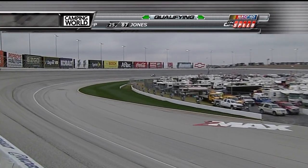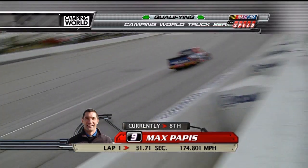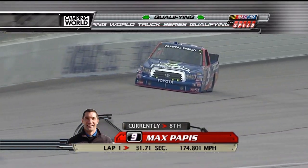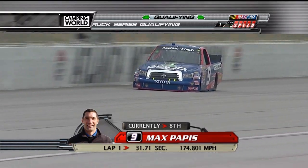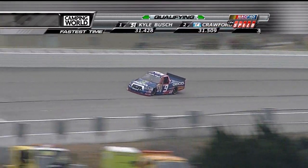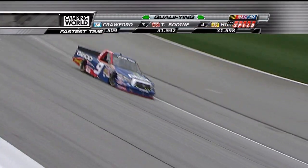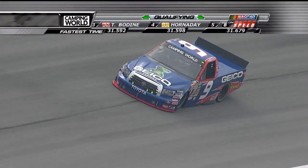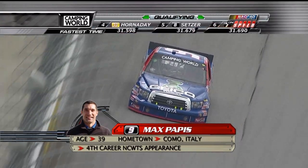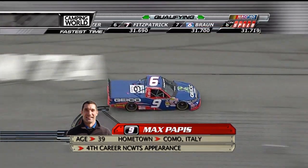8th quick for Max Pappas on lap number 1. He's got a real shot at moving up into the top 5. He's only about 0.04 of a second right now behind Dennis Setzer, who is 5th. So I think Max, if he gets through this end of the racetrack, I believe he's going to jump into the top 5. I think he got just a little high in 1 and 2, but I'm sure he didn't let off the gas. So he looks like he's got a lot of momentum off 4. See how he does across the finish line for lap 2.